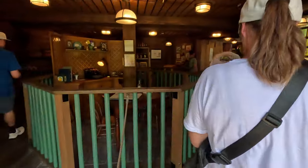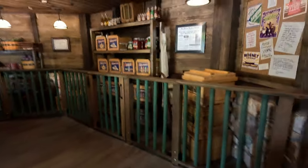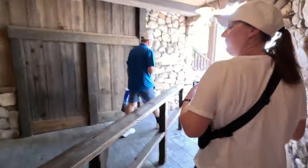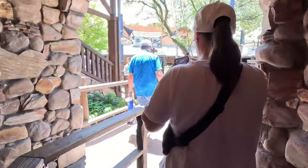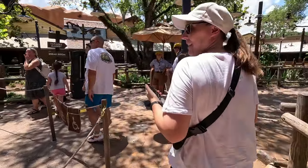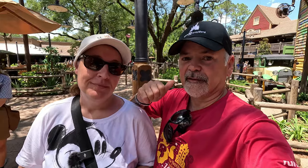Oh, how cool. All right, we have not seen the queue. Oh, how cool. This smells new. Reminds me a little of Silver Dollar City with all the wood and wood smells. Smells brand new. And one more thing we did find out for you guys, so if they call your boarding group and it expires, you're still good, they'll still let you go.